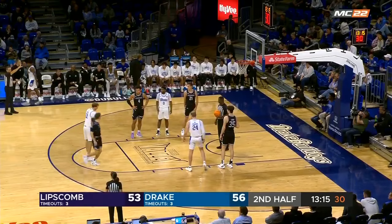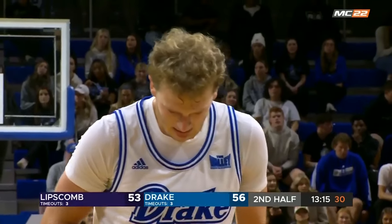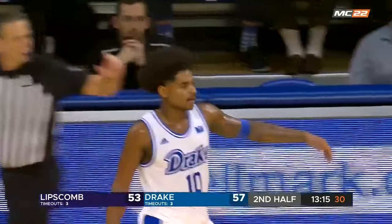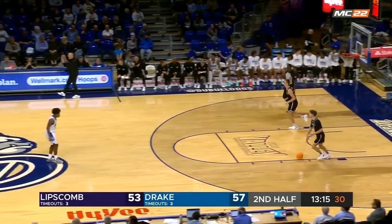He comes into this ballgame number 15 all-time career scoring at Drake with 1,133 points. How about that after 2 years? That's pretty amazing, isn't it? Another season like the last couple, he will be in the top 10 before this season comes to a close. And his free throws right now are the difference as the Bulldogs up the lead to 57-53, their biggest lead of the night.